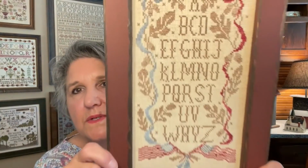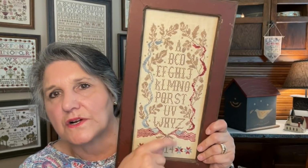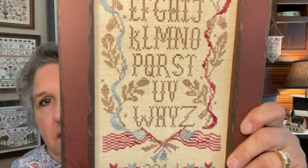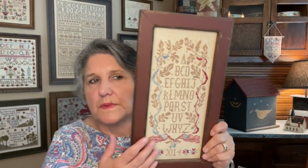This is a Blackbird, and this one I think is called United We Stand, and this is one that my friend Susan Aki, Yard Girl, started, and then she didn't like the colors. She wanted it in a little bit different colors, so she gave it to me and I finished it. I think she did about half and I did about half. 2014. So that's a while ago. United We Stand by Blackbird. I think this might be in one of the books that's recently released.